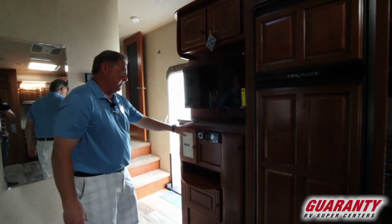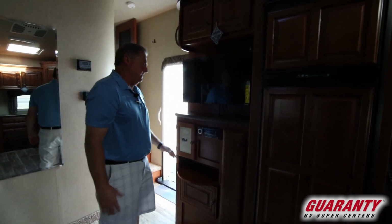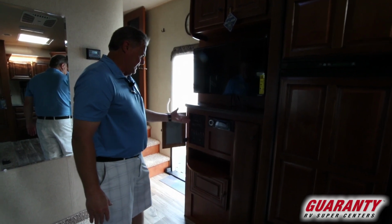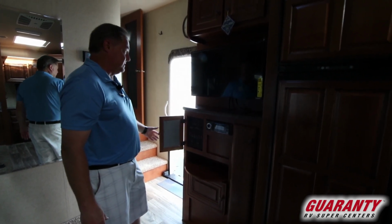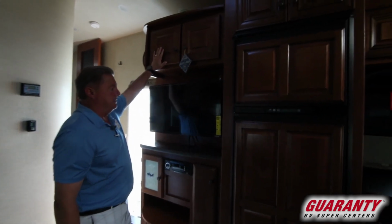Stereo system here. Plays your AM, FM, CD, DVD, MP3, all of above. Control panel here for your lights, monitor panel, slides, awnings. The TV, overhead cabinetry.